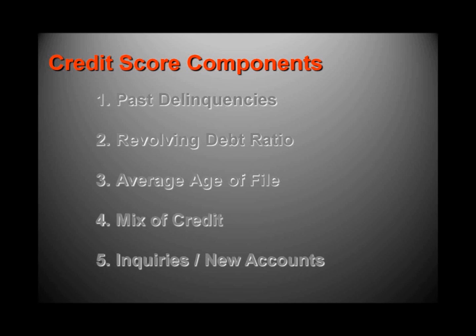Number 1 is past delinquencies, whether or not you pay your bills on time or at all. That's the number 1 item that impacts your score. Number 2 would be your revolving debt ratio. That is the ratio of how much debt you're carrying compared to what's available on your credit cards or lines of credit specifically.